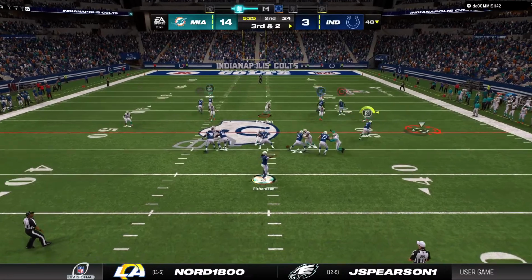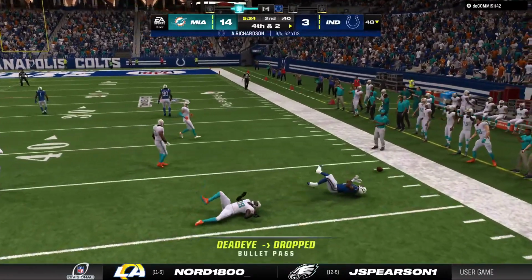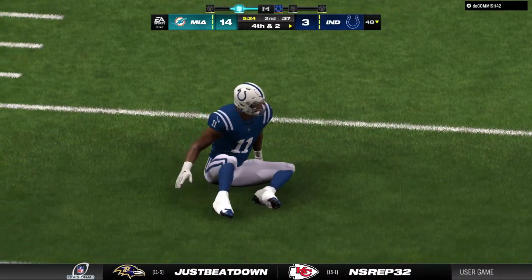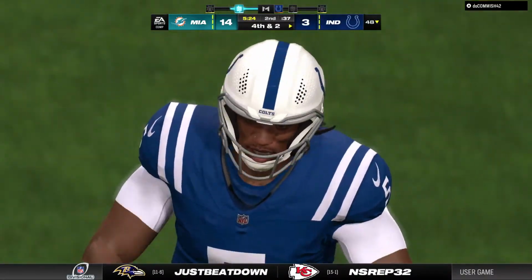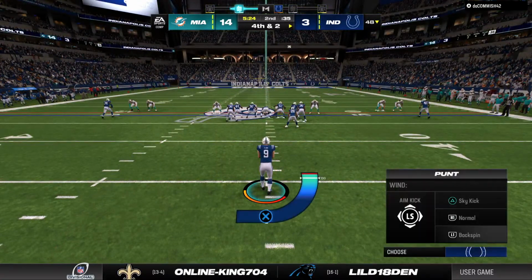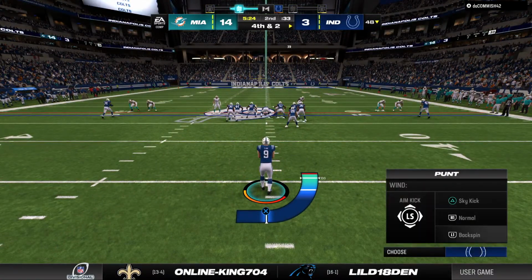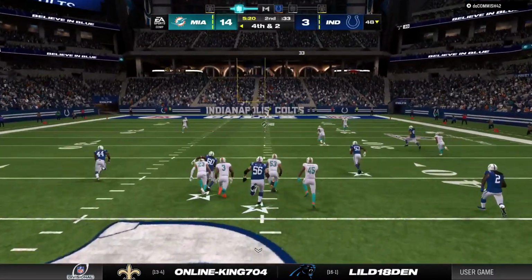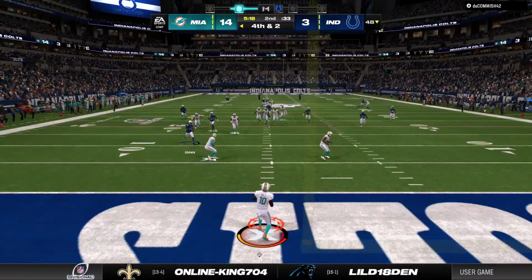On 3rd down, it's Richardson. And unable to connect. If he had caught it, it would have been a first down. Instead, it's 4th. Well, they certainly did a nice job there, picking him up out of the backfield and then running stride for stride with him. That's good coverage, and it led to an incompletion. So they're forced to punt on 4th as this one's away.